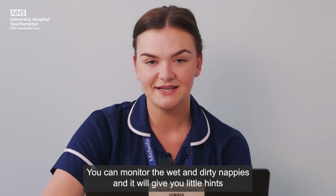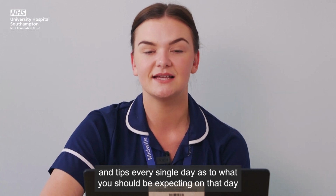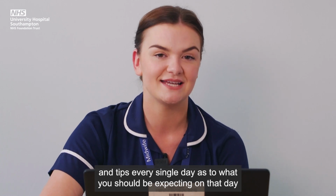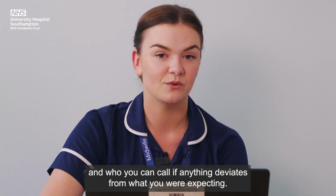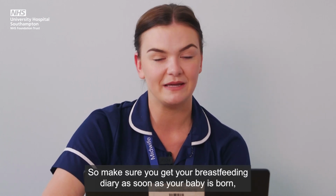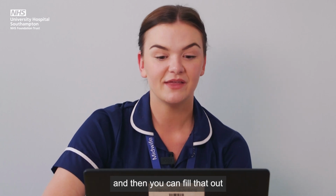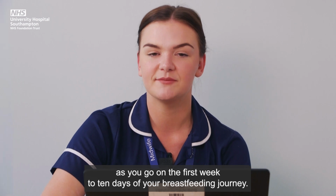You can monitor the wet and dirty nappies, and it will give you little hints and tips every single day as to what you should be expecting on that day and who you can call if anything deviates from what you were expecting. So make sure you get your breastfeeding diary as soon as your baby is born, and then you can fill that out as you go on the first week to 10 days of your breastfeeding journey.